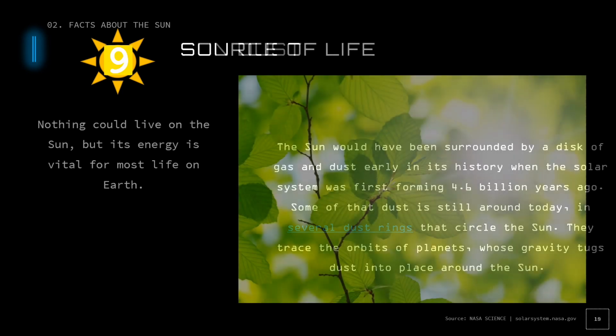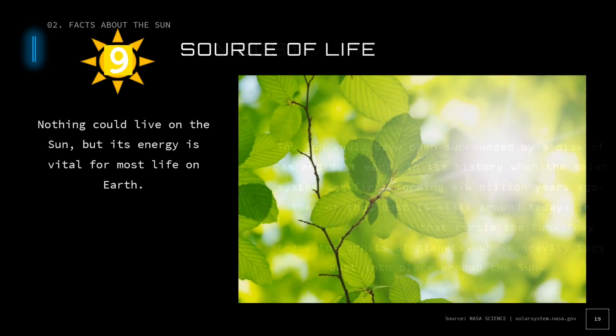Number 9. Nothing could live on the Sun, but its energy is vital for most life on Earth.